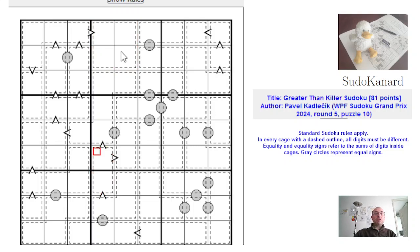So let's see what the options are. So the minimum here is 10. Here the minimum is 11. Here the minimum is 12, same here. Here the minimum is 13. Here it's 14. Here 15. Here it's the same, 15. Here the minimum is 16. And as I mentioned earlier, the maximum is 17. So we only have 2 options for the sum of the digits in those cages. And we need to disambiguate that.